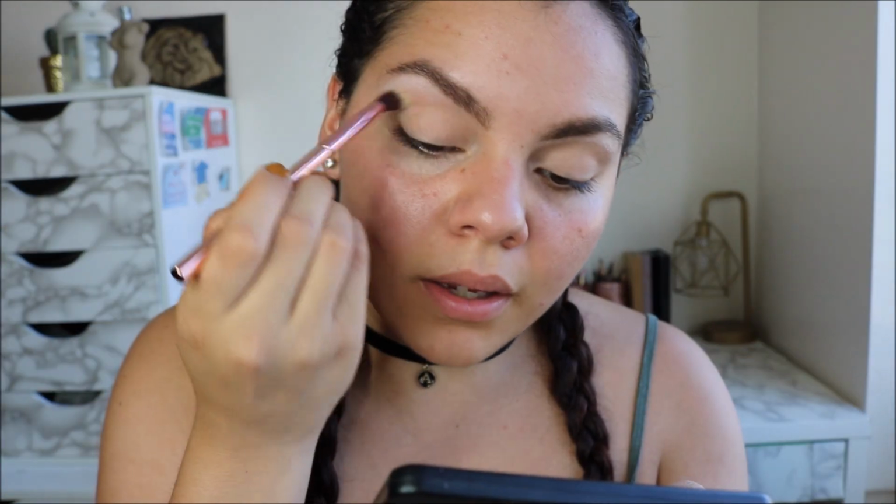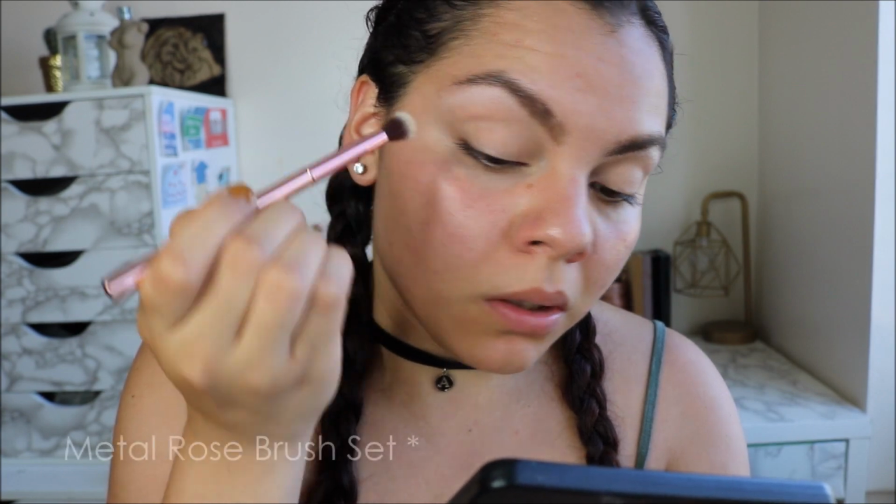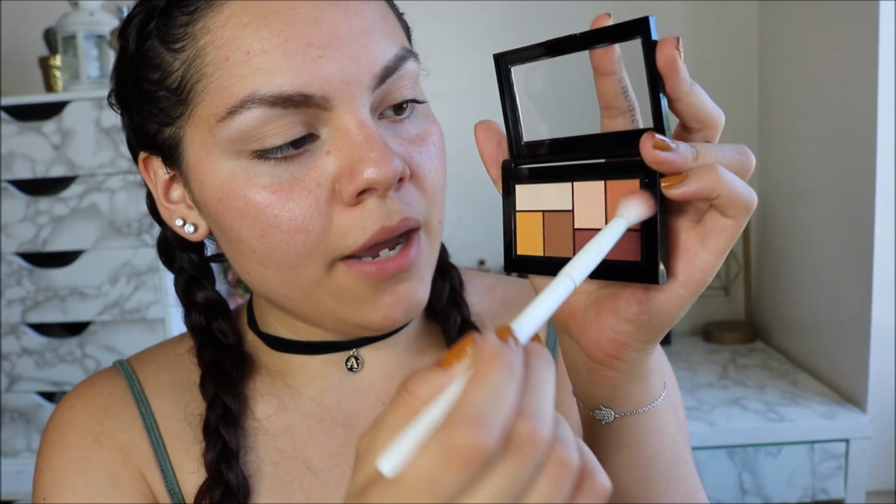Oh my god! And to keep it 100% with you guys, I have no idea what look I'm going to do today. I think I just need to pick up my brush and go to town. I'm going to go into this shade right here and put it everywhere, like all up in my crease. And this brush is from BH Cosmetics. They're metal ones.